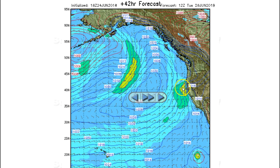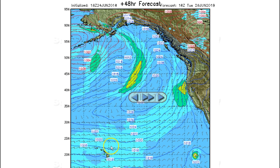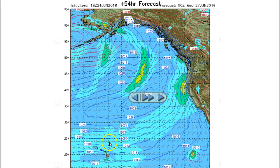Then we get into Tuesday. The gradient gets a little bit better defined. 25-knot north winds over northern California. Lighter flow down south, but still starting to build. Wind swell for sure for Hawaii. Look at that. You're talking about 2,000 miles of east-northeast fetch. Nothing great, though. It's only 15-knot winds. Maybe a 7 or 8 second period wind swell.